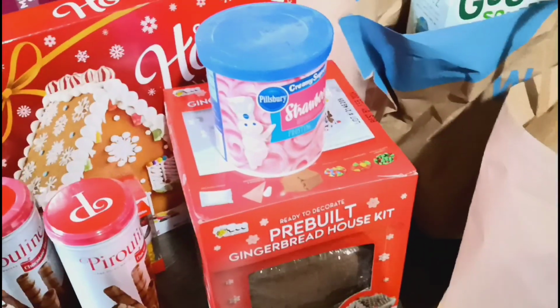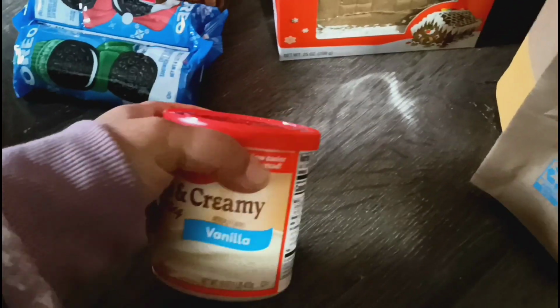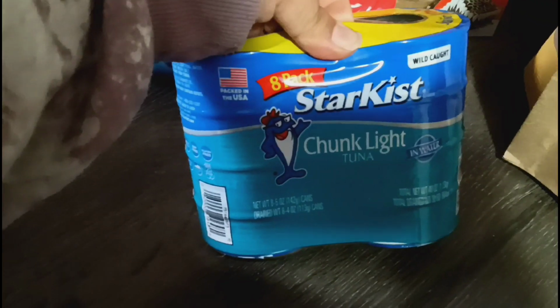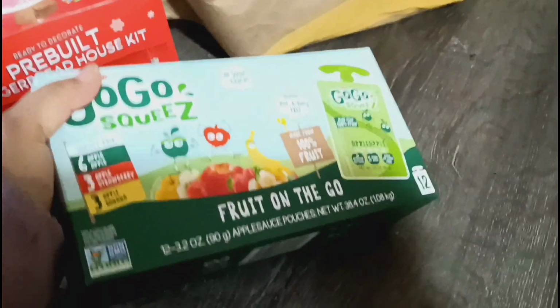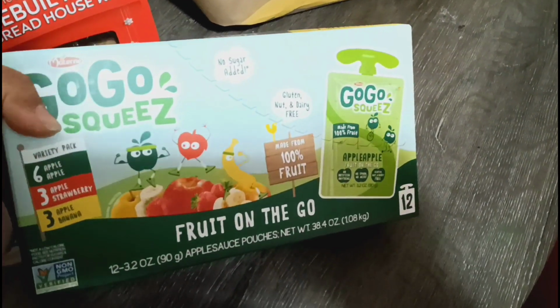This was a substitution. I was going to get, hold on, let me find it, 4 of these, because my kids love it. But I guess they only had 2, because they substituted 2 of them for Oreos, which is fine. Pink frosting for decorating the gingerbread. And of course, white vanilla frosting. More tuna. This is a substitution. I wanted the squeezable one, but I guess they didn't have it. Applesauce pouches. These are huge. 2-pack of ketchup, because we go through ketchup and mayonnaise like there's no tomorrow.